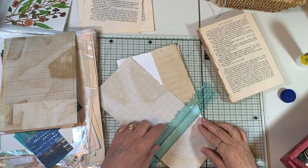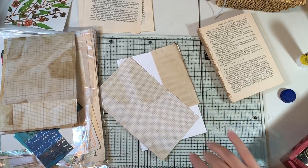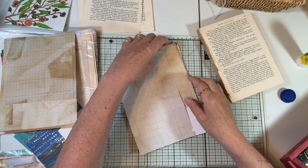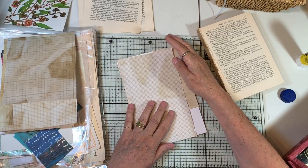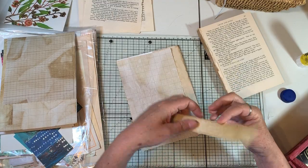Let's see, I think about that line right there. And I realized that there's a line around these, so I guess we'll just use, how about we just use another bit of this?